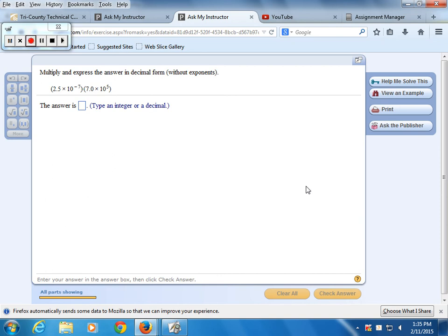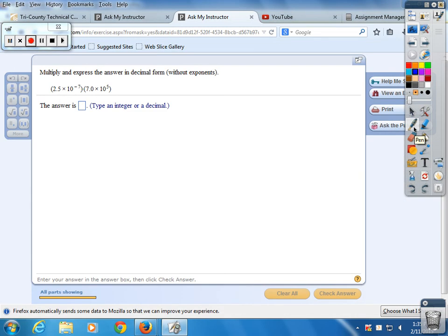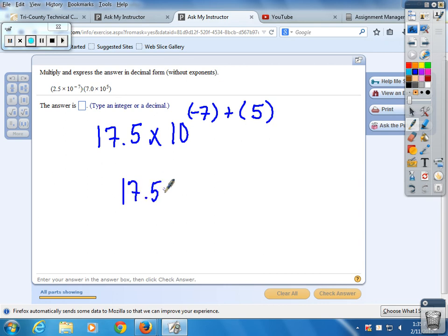So, 2 times 7 is 14. And half of 7 is 3.5, so that should be 17.5. Y'all check my math. And what do we do to the 2 exponents? You add them because it's the same base, and what are we doing? Multiplying. And you owe $7. You have $5. What's the outcome?